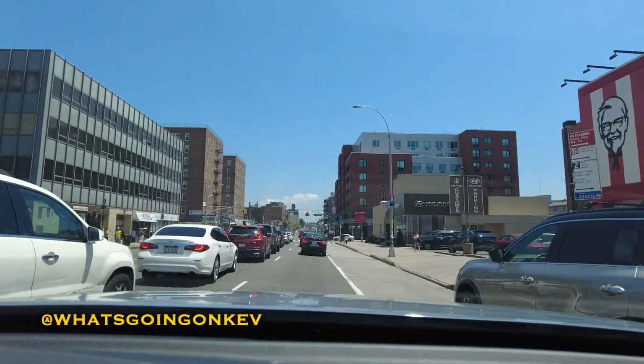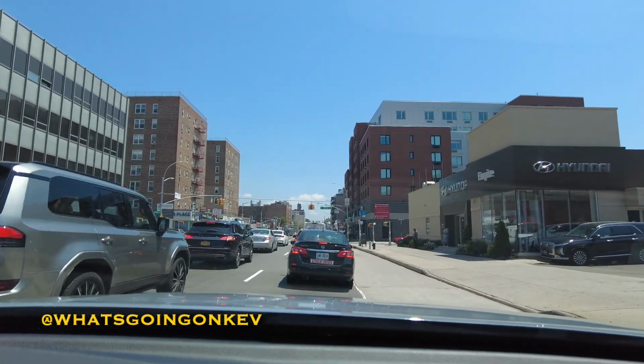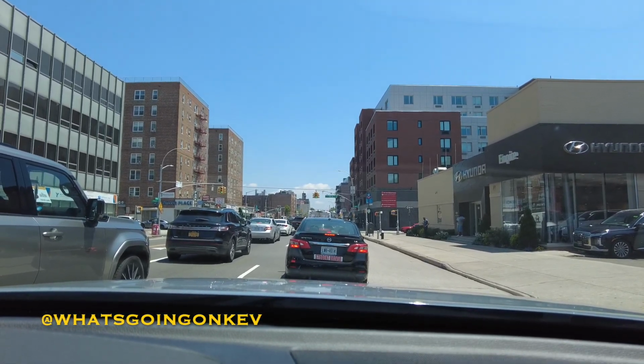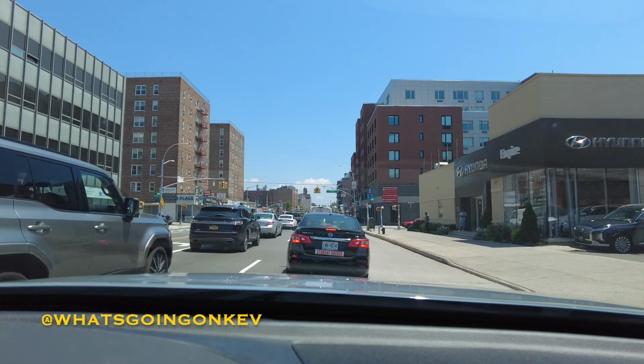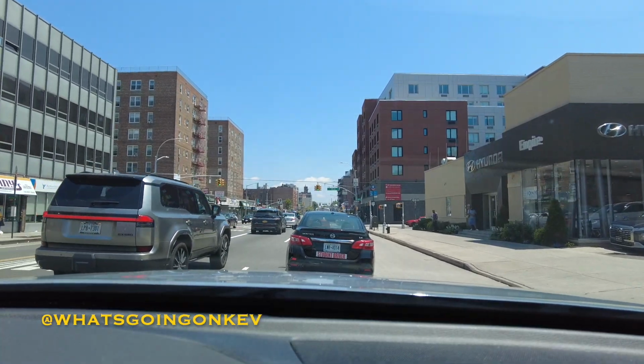In comparison to Jamaica Avenue, Hillside was always kind of nicer. It wasn't. And to your left, above Hillside Avenue, is Jamaica Estates, where you really got some really nice homes. So one day I'll give you guys a tour of Jamaica Estates.